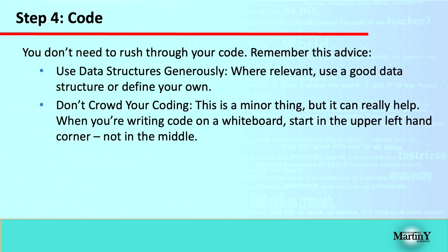Once you start coding, you don't need to rush while writing the code, and this might really hurt you. I would advise you to go nice and slow, in a methodical way. And I want you to remember a few pieces of advice which might simplify the task of writing code. The first one is to use data structures generously. Where relevant, use a good data structure to define a certain class or element that you created on your own.